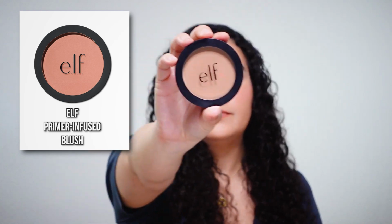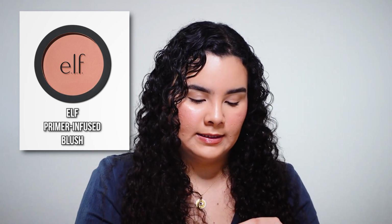But the cream one, like I said, cream is bomb. Sorry, my makeup's really dirty, guys. I have not cleaned this, but this is the e.l.f. Primer-Infused Blush in the shade Forever Sunkissed. Looks like that. Then on the inside, that is what it looks like.